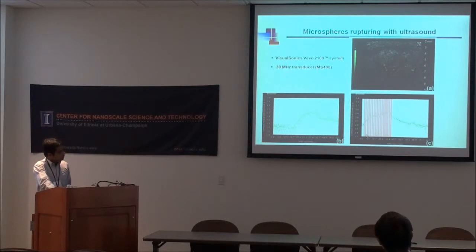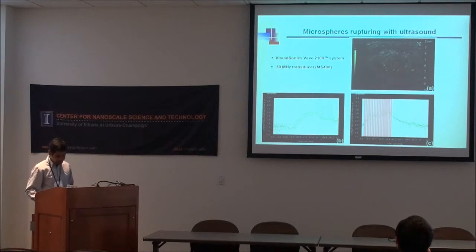In this data set, we applied a sequence of rupture pulses. After the sequence of rupture pulses, we see a corresponding decrease in the scattering signal, which we believe is due to the rupturing of the microspheres. This indicates that if we can incorporate different drugs inside the microspheres, after the application of some ultrasound rupture pulses, we can rupture these microspheres, which can be used for controlled drug delivery applications.